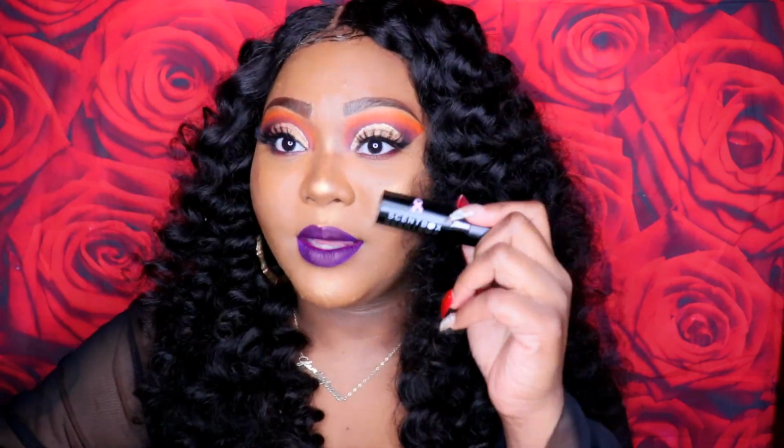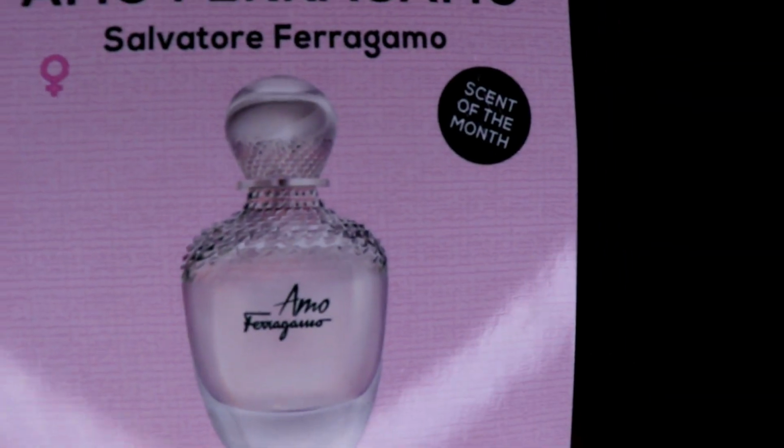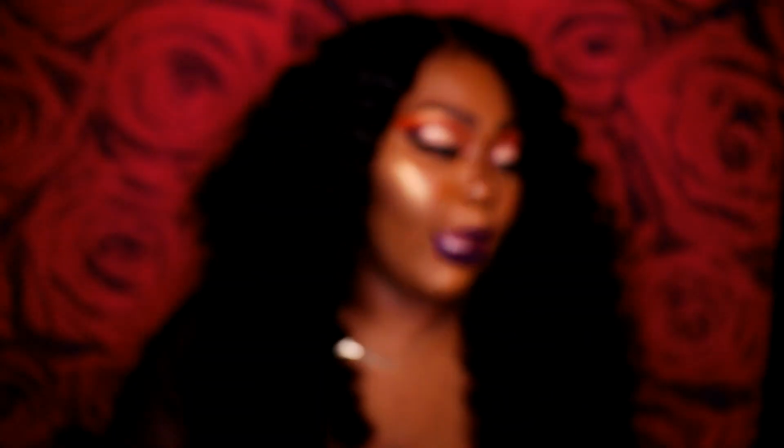So it's my first unboxing. I would definitely do my unboxings every time I get them, so you guys can kind of see. But this is a perfect smell for winter, like right now, fall, winter. I love this smell. And even if you go by the bottle, this is how the bottle looks, very classy, you know. It reminds me of like Elizabeth Taylor, not the smell, but the bottle. But you guys, totally worth it.